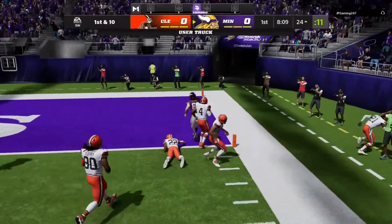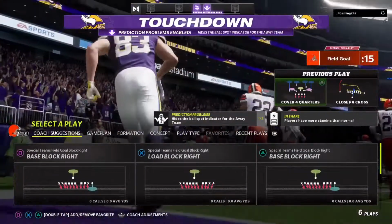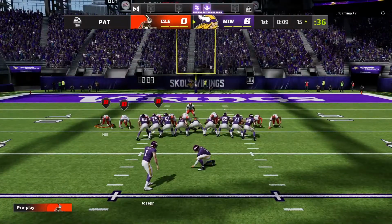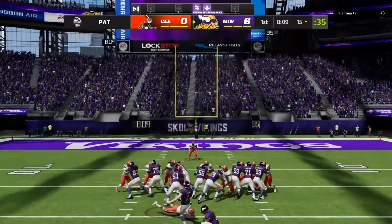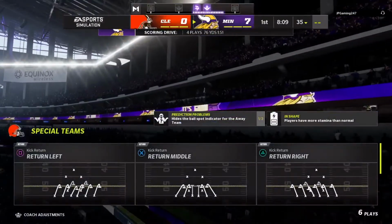Runs over it. Touchdown! Tyler Conklin, his first touchdown on the year. And the Vikings take the ball down the field and score on their opening drive. Extra point splits the uprights, and it's now a 7-0 game.